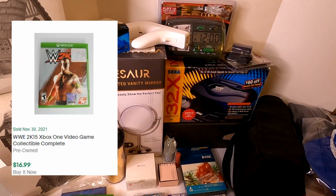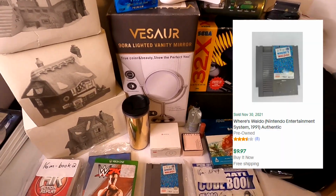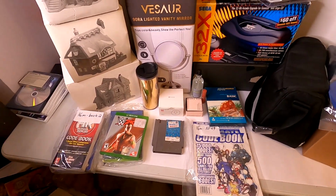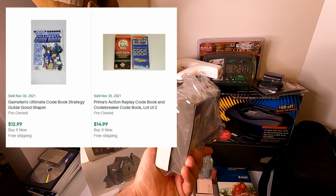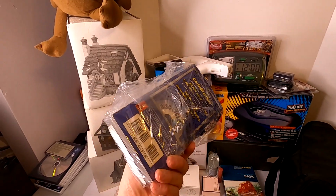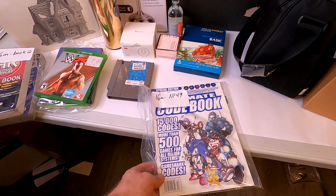Wrestling. Got Where's Waldo here for the NES. One of the lots, I believe, from the flea market is where that came from. This came from the 1600 video game buy. This is a combo of 2 different action replay style Codebreakers books. Sold an ultimate code book from that lot.